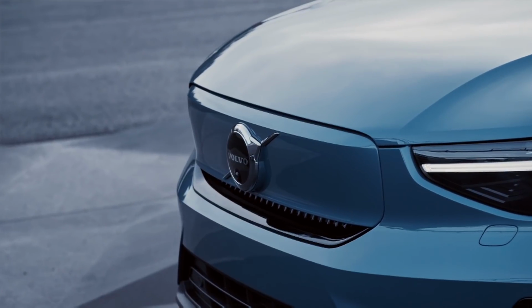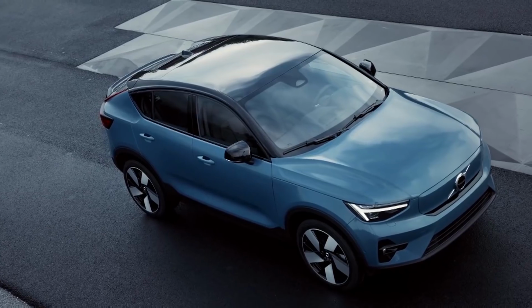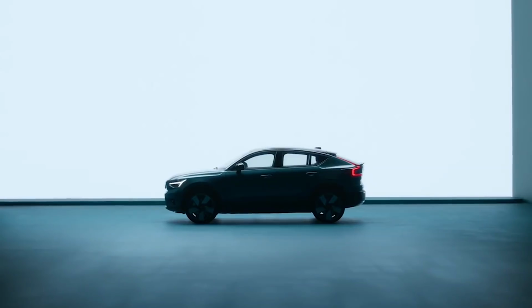Let's move on. Our next car we're talking about is the new Volvo C40 Recharge. Our second new car launch on today's podcast is another Volvo, and if you thought I'd missed a letter, I didn't. This isn't the XC40, this is the C40, a car which, in many ways, is incredibly similar to its SUV big brother, the XC40.